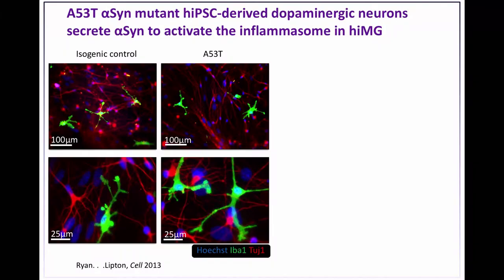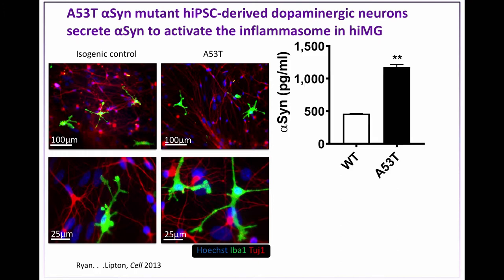And so now we incubate these A53T iPS-derived neurons with our normal wild-type iPS-derived microglia. What we can find, we label them up, and you can see the microglia, IBA1 labeled in green, TUJ1 to label the neurons. We could use TH, they're all TH positive, tyrosine hydroxylase positive, and they talk to one another. In fact, the A53T mutant neurons secrete a large amount of alpha-synuclein, shown here, much more than isogenic controls. That's the beauty of this.